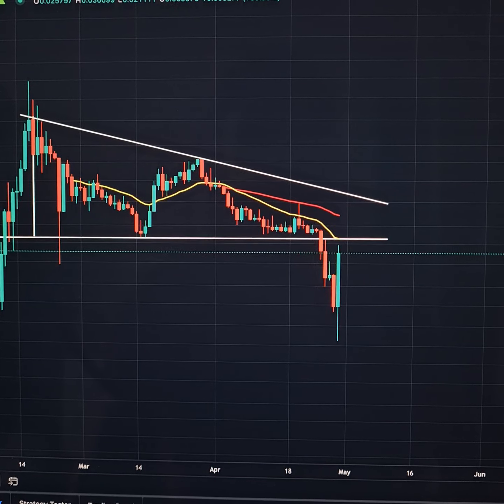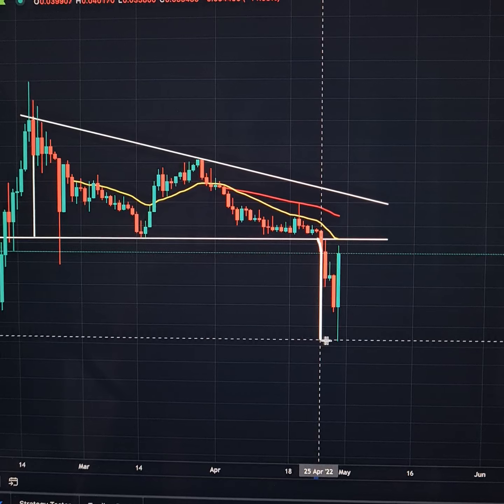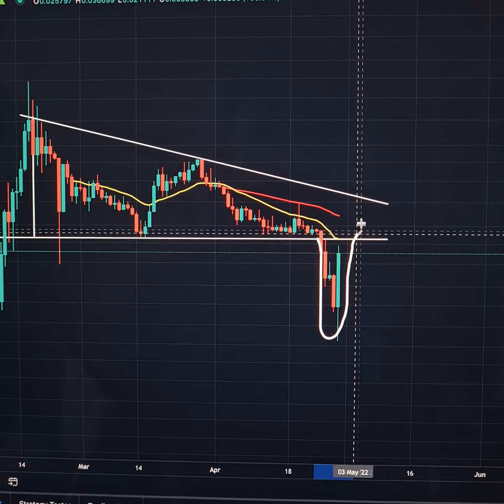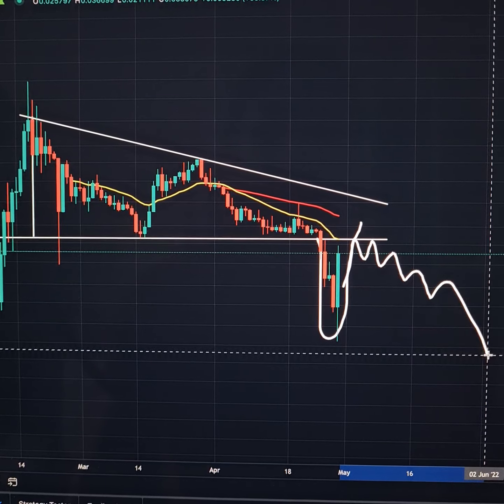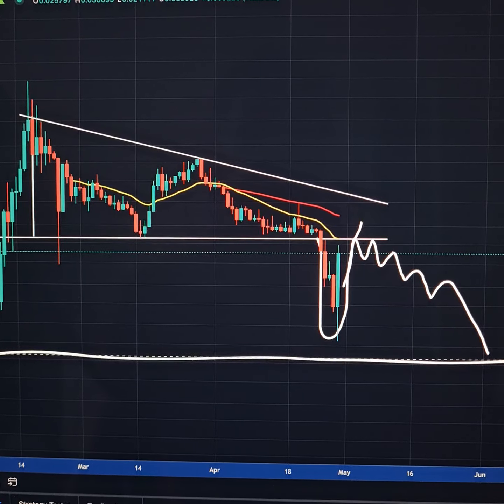Okay, so Dome's just thought, I've lost my support, I need to come back up and find it. But what if it struggles to get above here? What if it comes up and hits its head? Okay, this gives more probability that you're going to come down and fill this wick in.